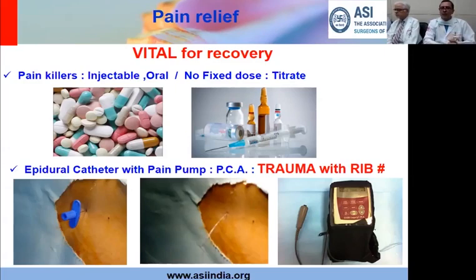So if you have a patient who's got multiple rib fractures, particularly if it's bilateral, please do request your anesthesia colleagues to put an epidural catheter. You can give twice a day injections, or if you have facility as we have, you can see on the bottom right picture, this is a pain pump which actually keeps giving continuous dose of analgesics to the epidural, 24/7. There is a button which patient can press. So we can give a continuous dose, and there is a top-up facility also.